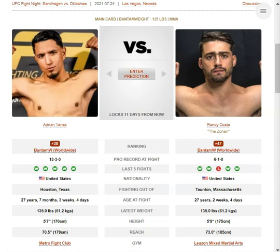Yanez is much cleaner, he's much more technical with his striking. I think he's going to be tagging Costa a lot when Costa is trying to get in range for his offense. I think he's going to put his lights out with a counter two as Randy is closing distance. That's the gut feeling I have. But yeah, I'm not hugely impressed with Randy Costa from what I've seen on tape.